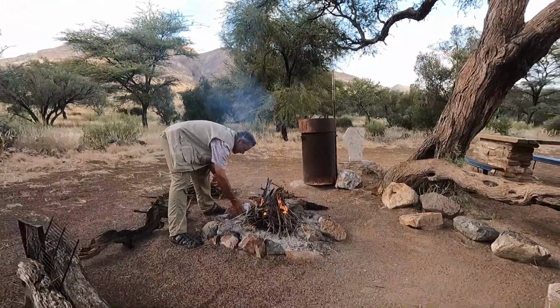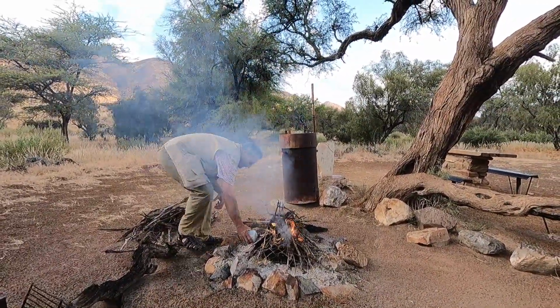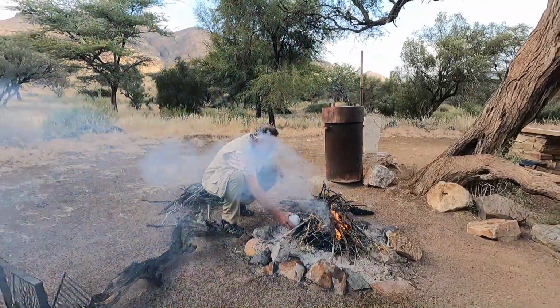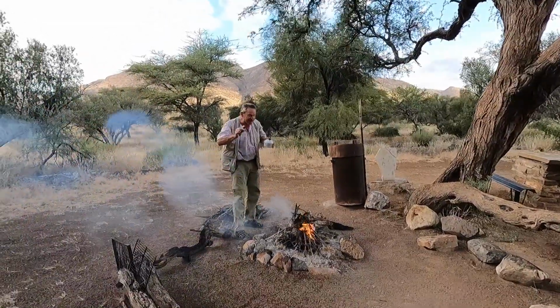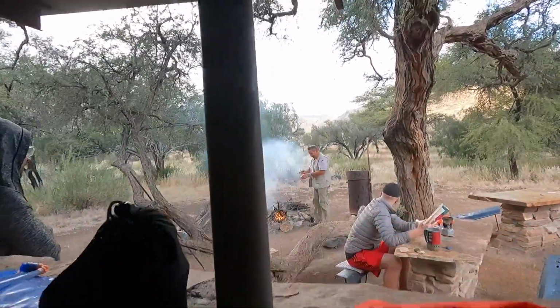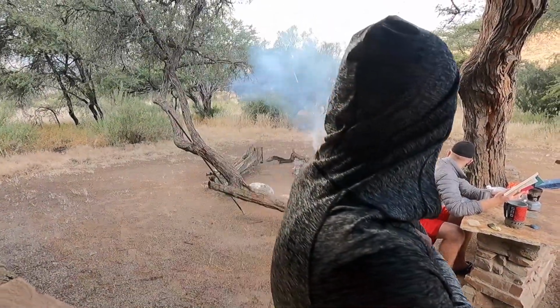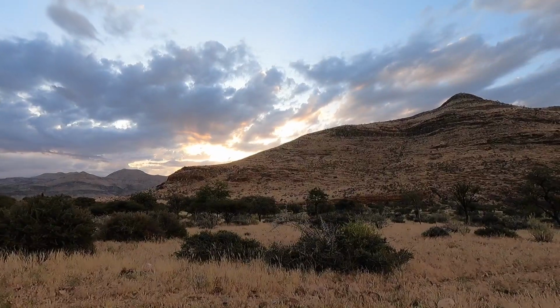Do you want to explain to the people what you are doing? Lighting a fire. That's all. With a gas canister. Not this. This. Oh, look at this. The gas is still on, eh? Oh, look at the sun shining through there.